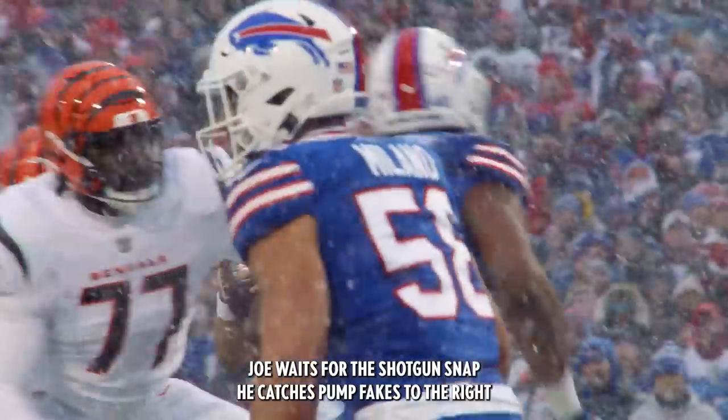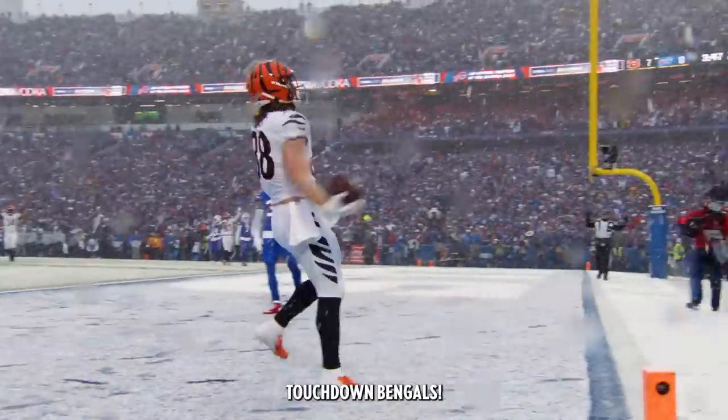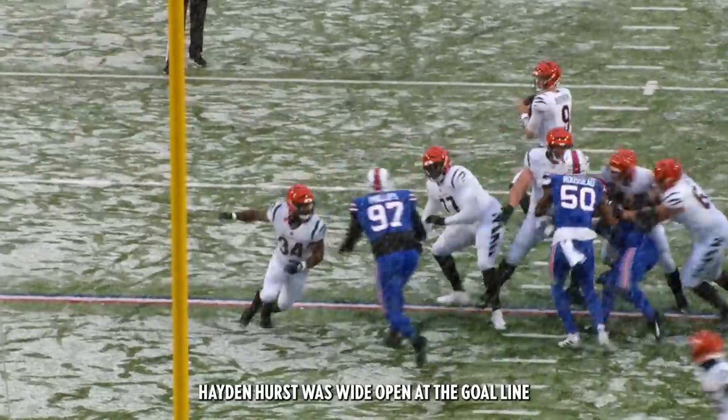Joe waits for the shotgun snap. He catches. Pump fakes to the right. Throws to the end zone. It is caught by Hayden Hurst. Touchdown, Bengals. Burrow sucked the Bills in with the pump fake, and Hayden Hurst was wide open at the goal line.